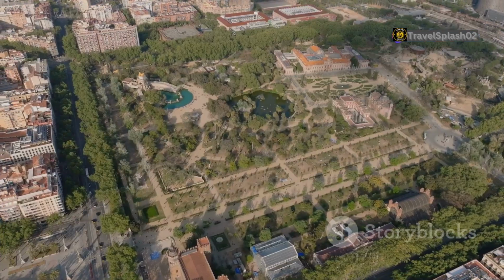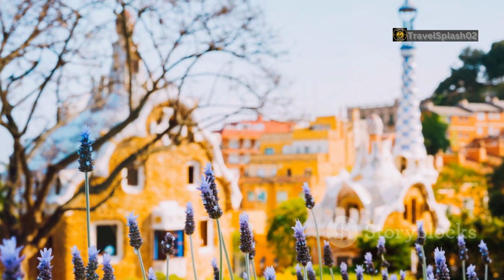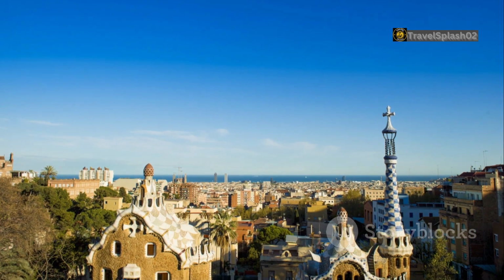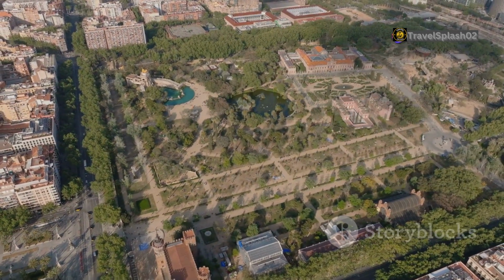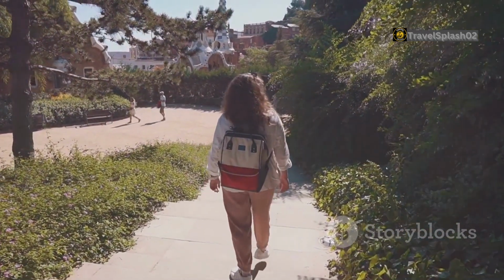Park Güell is open year-round without any holidays. From January 1st to March 30th, the park is open from 9:30 a.m. to 6 p.m. Between March 31st and October 28th, the hours extend from 9:30 a.m. to 7:30 p.m. From October 29th to December 31st, the park operates from 9:30 a.m.